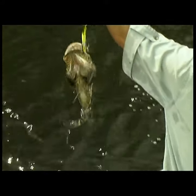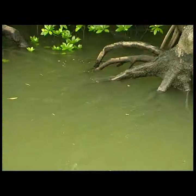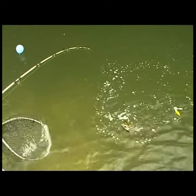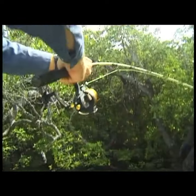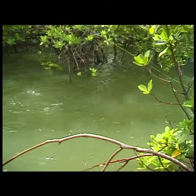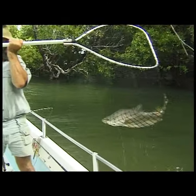Got another one, eh? Yep. A lot of people say better eating in a barra. It's a bit close quarters. Yes. There we go. Love that. Nice.